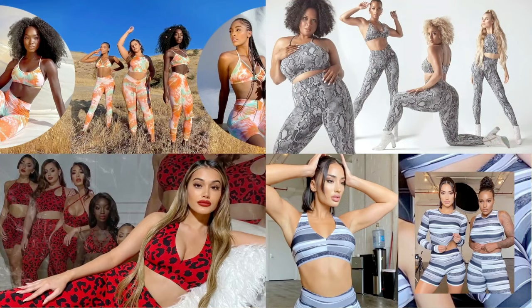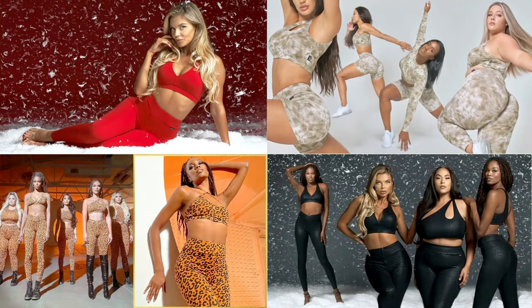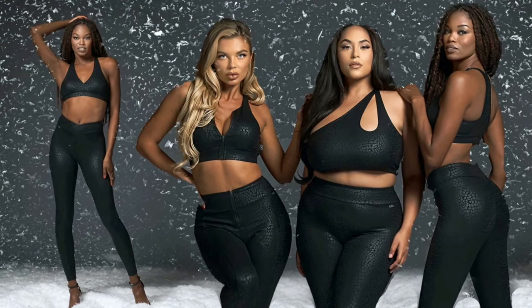What I notice about this brand is they offer a million and one different colors and prints with a million and one different styles. So basically they have over 20 different collections. You go and click on one of their collections. For example, the one I'm wearing right now, this is the Luxe collection, and that entire collection is this print. It's like a snakeskin animal print.